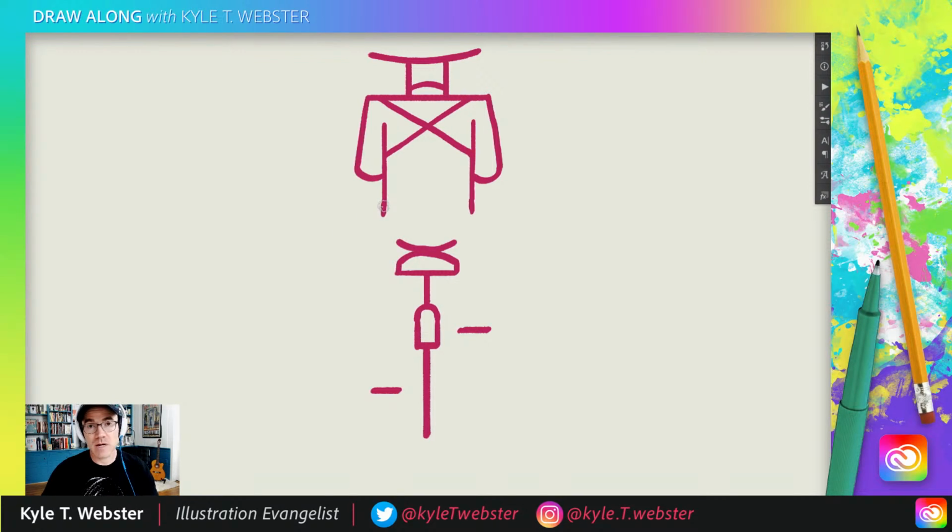Now from up here, I'm going to draw a curvilinear line. It's going to stop right here. It's going to be a shallow curve. Check it out. I'm going to leave a little bit of space. Okay, I'm not going to start right where this ends. I'm going to come just up above it, just slightly. A little bit of a curve and stop right there.